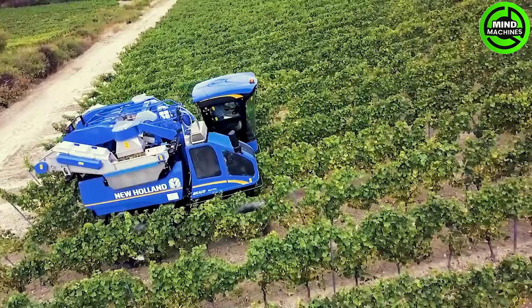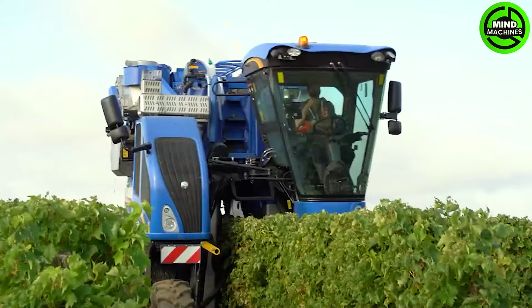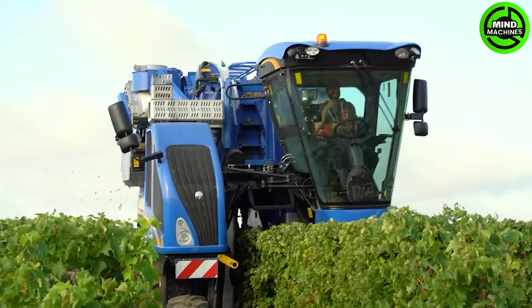This grape harvester is a speed demon, effortlessly racing through the vineyards. It's not just harvesting, it's a ballet of precision and speed, ensuring the finest grapes for the upcoming winemaking process.